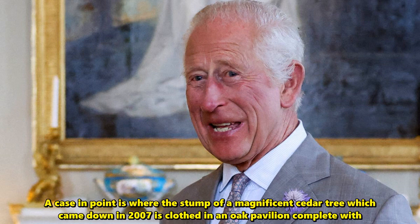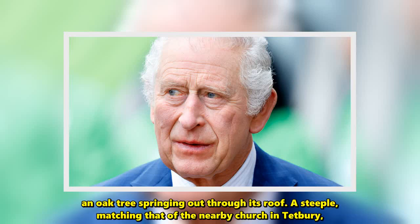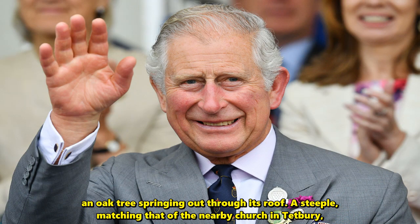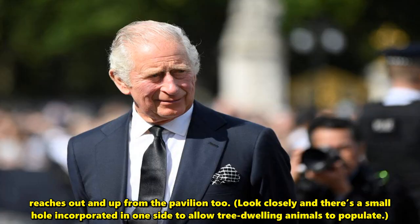A case in point is where the stump of a magnificent cedar tree which came down in 2007 is clothed in an oak pavilion complete with an oak tree springing out through its roof. A steeple, matching that of the nearby church in Tetbury, reaches out and up from the pavilion too. Look closely and there's a small hole incorporated in one side to allow tree-dwelling animals to populate.